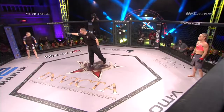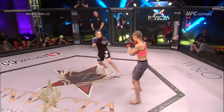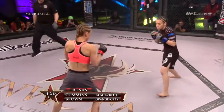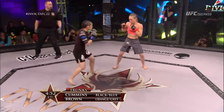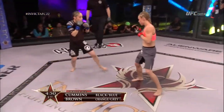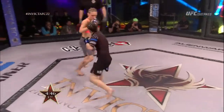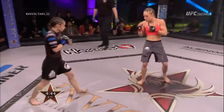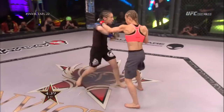Atomweights in the Invicta FC cage, it is Ashley Cummins, and the Bully, Amber Brown. Cummins immediately comes out, takes the center of the cage, throwing some straight punches. Brown threw a kick to the lead leg, but ate some punches for her effort. Yeah, she came charging right in there. What we've seen from Ashley in the past is a lot of quick little punches to a clinch position or to a takedown position, and it looks like she's trying to push Amber into a defensive mind.